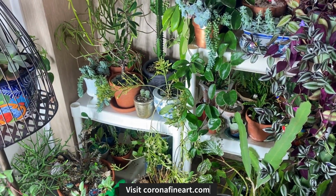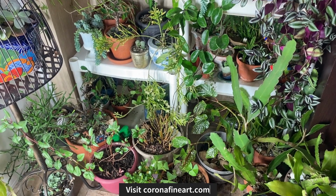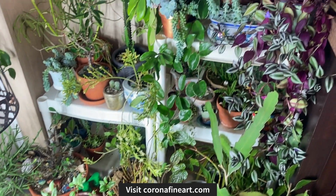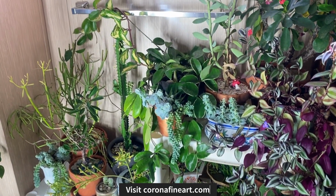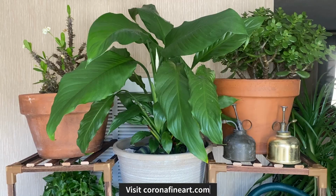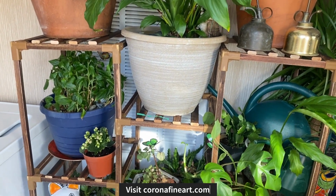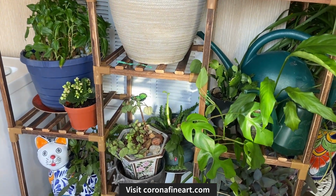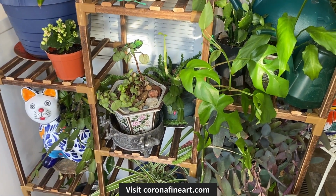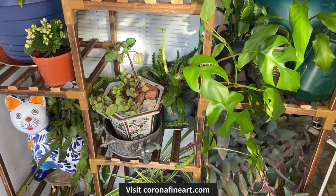But here is a more zoomed out look at some of my plants. I'm really happy with the way that they're doing, for sure. So now let me show you some of the plants that I have in another part of the house. So these are the plants that I have near my back door, and they have pretty good access to sunlight right here because this side faces the southwest, so they get a lot of warmth.